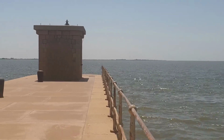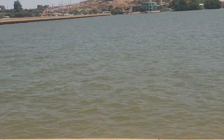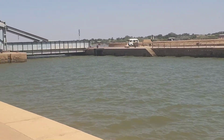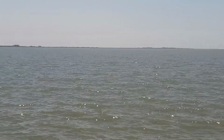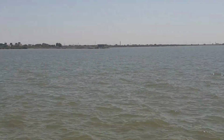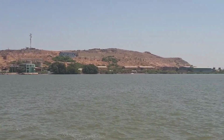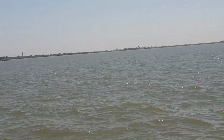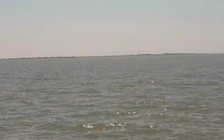Its construction began in 1933 and was completed in 1937. When completed, it was the largest dam in the world. This was built by a British company. Later in 2003, a hydroelectricity project with a maximum of 30 megawatts was constructed on the dam.